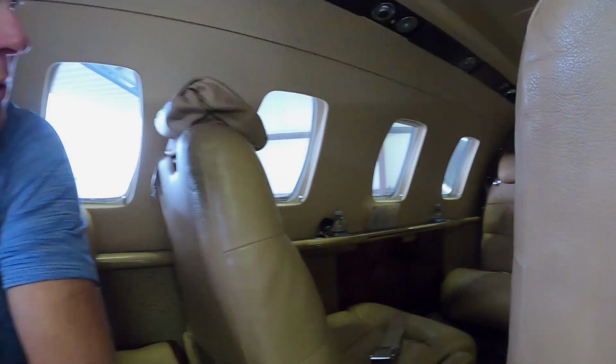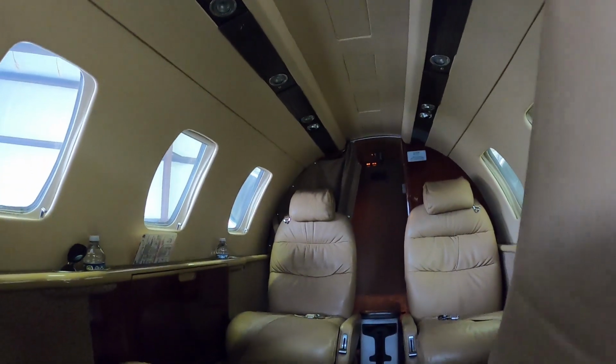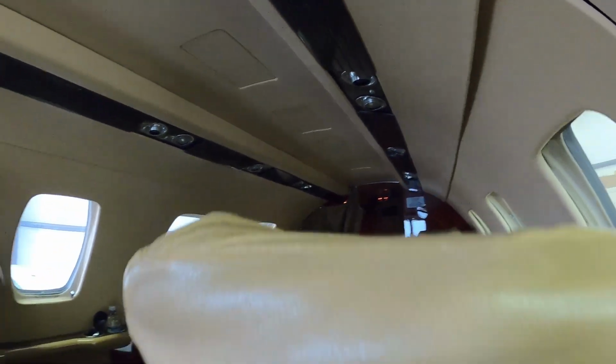We got leather seats, 2 executive writing tables, emergency exits over the back right is standard in CJs. And all of them have an aft lavatory, basically a honey pot. In this case, it can also double as a 7th seat in the back.